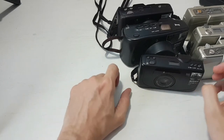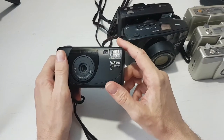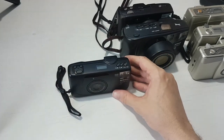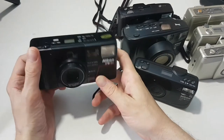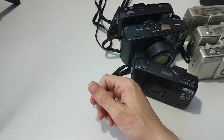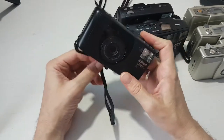Okay, so where are we up to? The Nikon Zoom 310. What I should say before I actually talk about this camera is that after they did that last one, which was meant to be the thinnest and with the soft focus effect for portraits, Nikon continued to bang out endless cameras that were pretty cheap and nasty, this one included, for quite a long time.